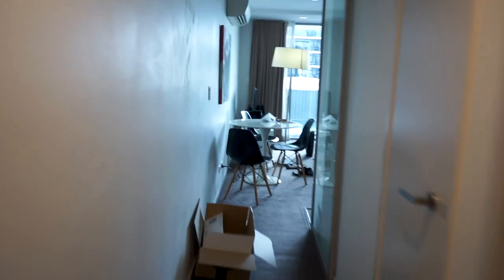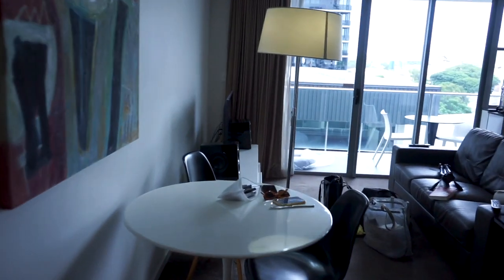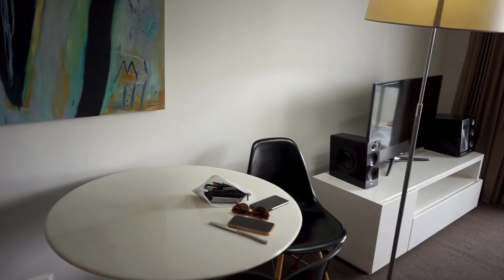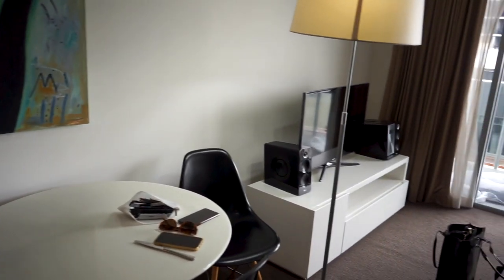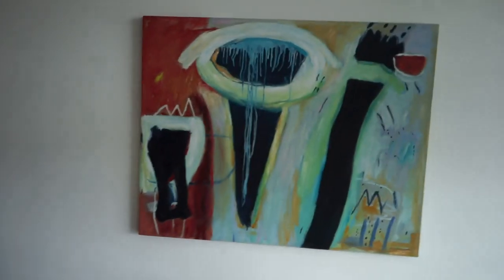So I'm actually in Brisbane for a week with my sister. We are having some time away and we're just going to stay in this apartment for a week. I think it's important to show that you really can draw wherever you are. It's not about the studio, it's not about the pencils or the paper. I'll take that artwork off the wall and put my artworks on the wall.